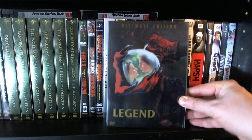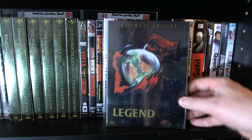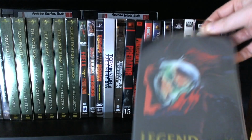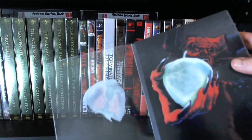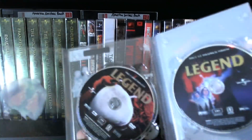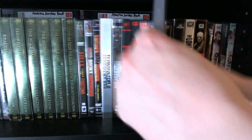And then we have Legend, the Ultimate Edition. This has both cuts of the movie. I believe the Blu-ray edition that's out now actually has all the content from this, so I might sell it, although it is quite a nice edition. I thought it was a slipcover, but it actually isn't. It actually opens up like that. So that's pretty cool. Very classy.